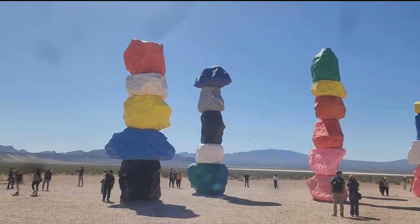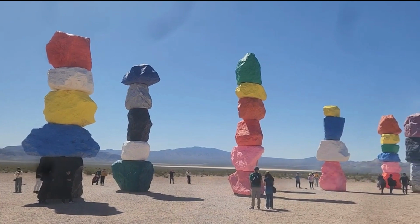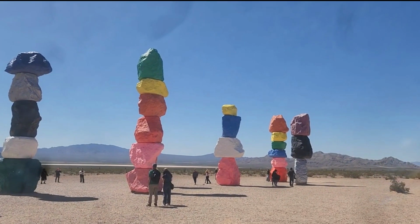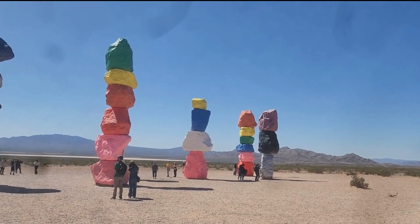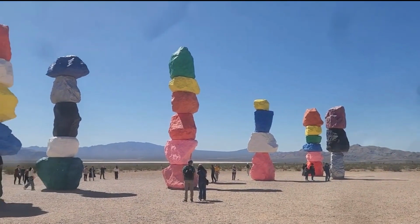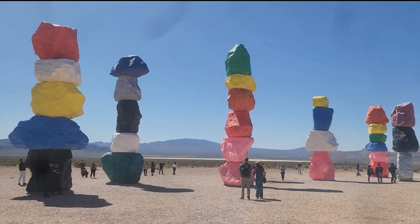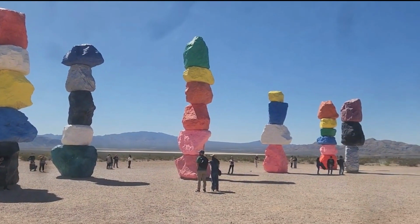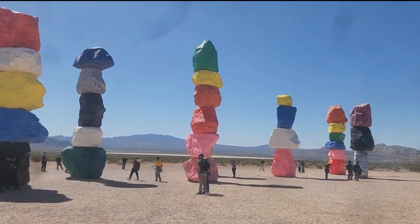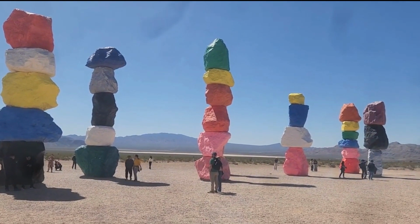Aside from what was on the information boards, there is nothing else out here except stacks of rocks. 7 stacks of rocks. We got 3, 6, 4, 6, 5, and 5. I'm gonna have to read the boards when I do the video, because besides large painted rocks, I have no idea what this is all about. I'm not very helpful, am I?